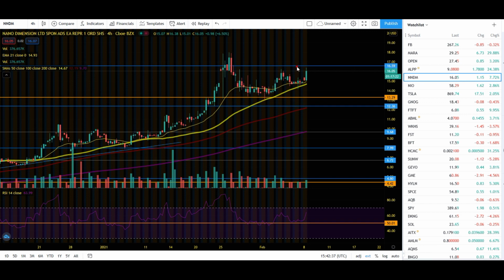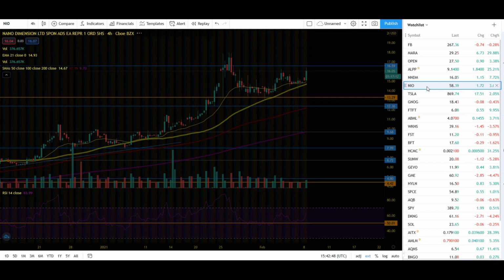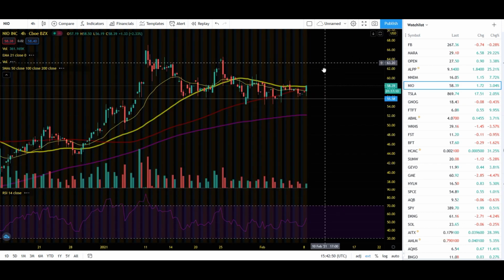But again, I'm happy to hold NNDM right now. I'm not going to be adding at any time to my position unless we do see a breakdown from this further support line of 13.30. Now, the next stock I'm going to show you guys is NIO. Now, NIO is up on the day by 3%, which is great for NIO shareholders.